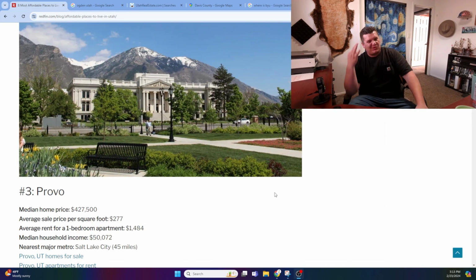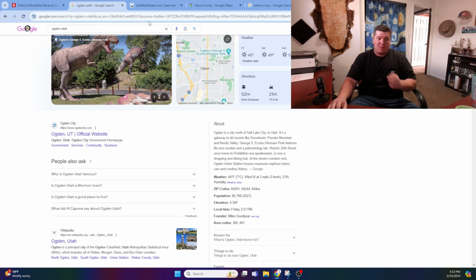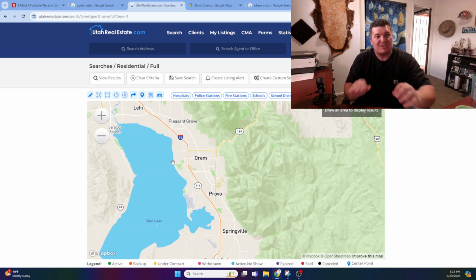All right, number 3, the third most affordable city in Utah, Provo, Utah. Median home price $427,500. Median household income $50,000 to $72,000. Once again, Provo is the Cougars. There's so many Cougars in Provo. There's thousands of Cougars in Provo.